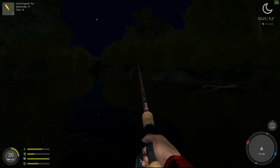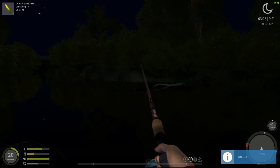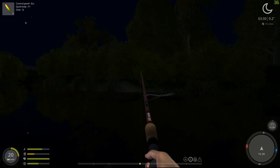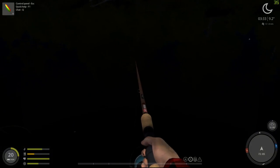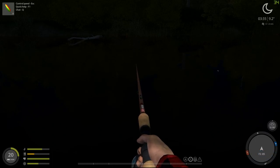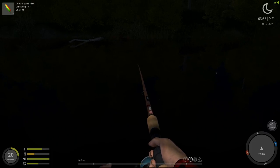Alright, one thing you can try over here, I don't know if you can see that log. Oop. Let me do that again, guys, because you will get snagged if you hit that side over there. Don't want to throw it very hard because it's not that far across. That's good. But try to throw it at the base of that log. There's usually something under there, chubs, pike. And when it gets sunny, we might see some more pike.